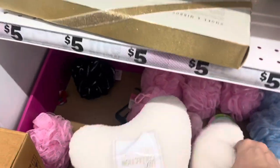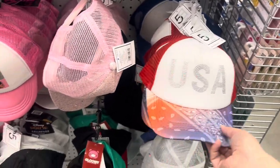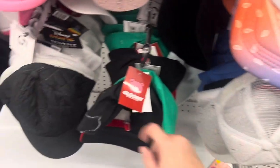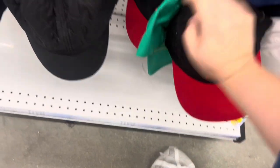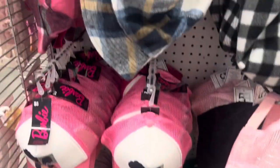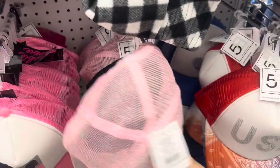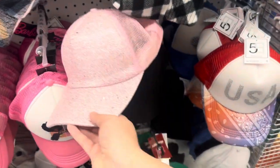Nice flower pillow too here. Some nice caps, USA for 4th of July. Nice glittery ones too. Don't worry, I'll pick that up. New York. Yeah, some nice hats to choose from here at Five Below. A pink glittery one as well.